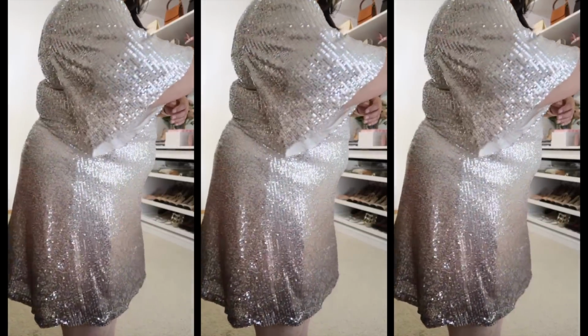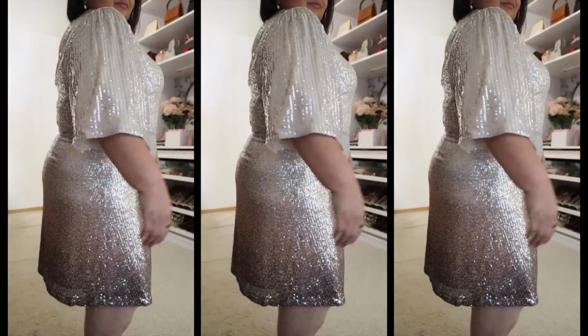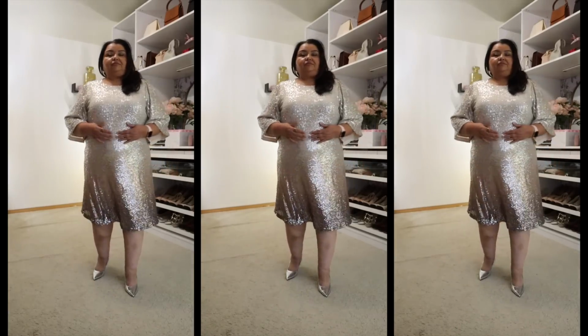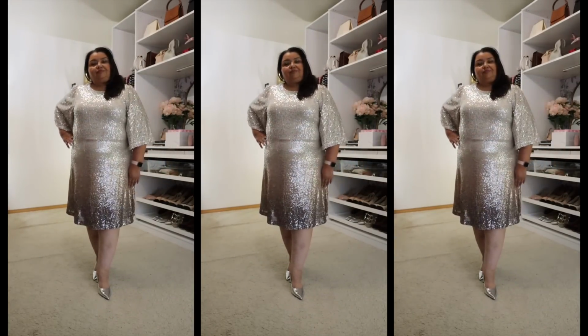It is a really pretty dress. It's a very flattering cut. It's got a really pretty, slightly flared out skirt. It has those really pretty bell sleeves that give you that arm coverage if you don't like going sleeveless. This is a great option for you. It does go all the way up in the neck. However, it does have a cutout in the back, so you have a little bit of skin showing on your back.